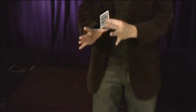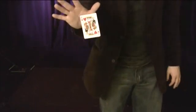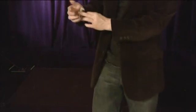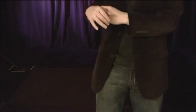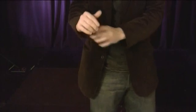Once the card is in your hand, loop the fishing line over the thumb, so the card's like that, and take the card and push it back into the sleeve, like that. Now, when you extend your arm, the card will come out of the sleeve into your hand, like that. And that is the basics of the trick.